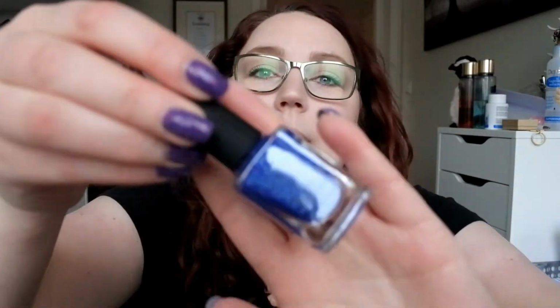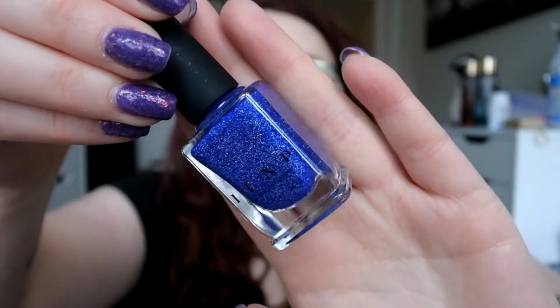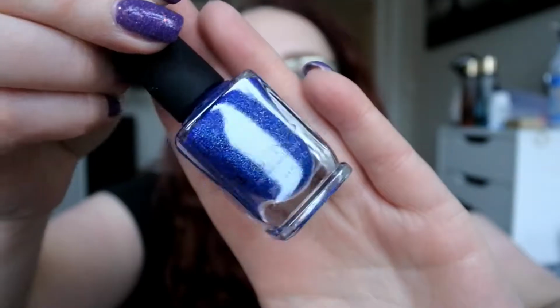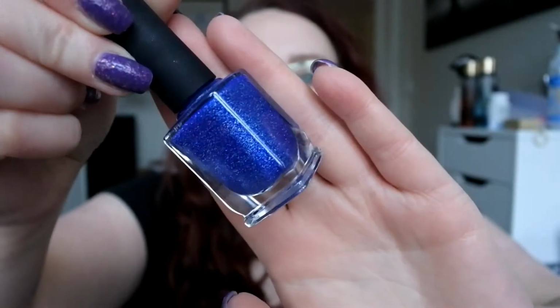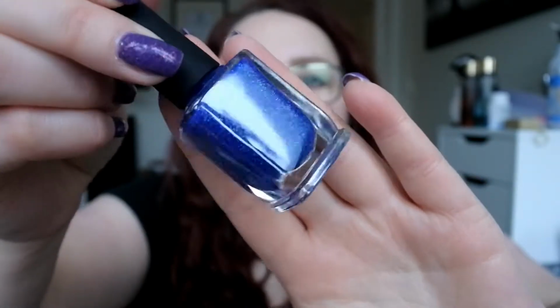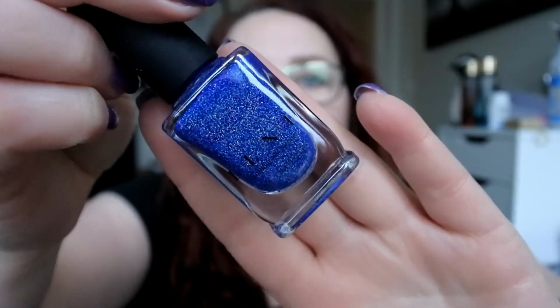So I found this one, and this is the I Love Nail Polish in the color Good Vibes. And it's a blue holographic. It's kind of like a sea blue. When I wore this, I thought about the ocean or a pool. It's amazing. When you see this, I have already shown it on my blog. But yeah, that was Good Vibes from I Love Nail Polish.